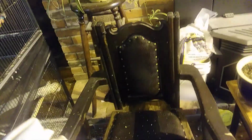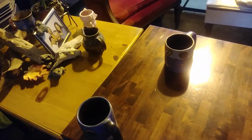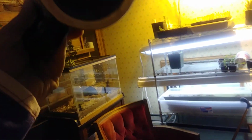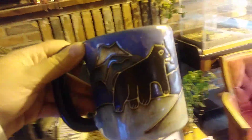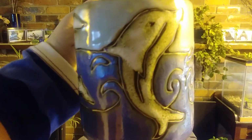Including on this chair. I have a set of 6 of these cool old chairs, and boy, do they make you sit straight up. The rest of them are out in the shop. Some of my other favorites, these, made in Mexico. This one's got bears. Got that garden light. There we go. Got bears on it. I'll try and lift this one up and show you, but this has my current drink in it. So, some chai tea with extra ginger, with dolphins. I really like those.